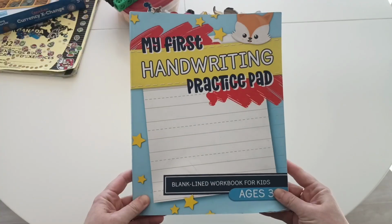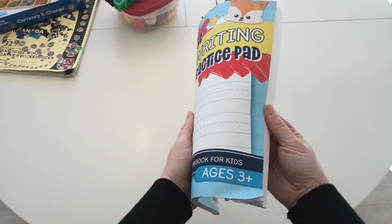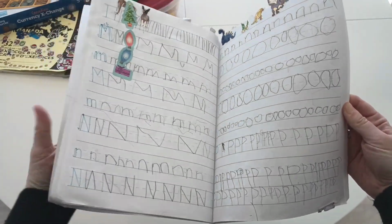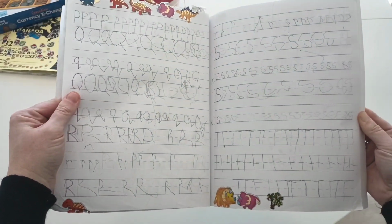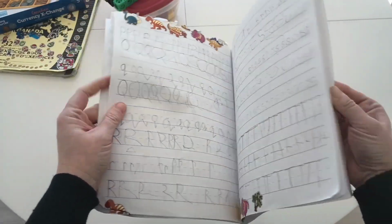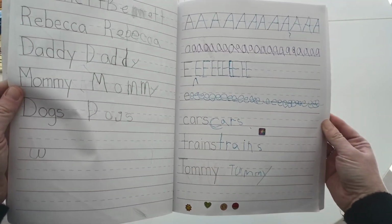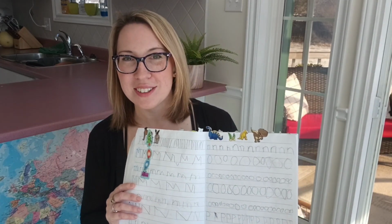So it's just the typical practice pad where it has the lines with the dotted line in the middle to show you where your upper and lowercase letters go. And what I do is I write the letter properly at the beginning of the line, and then they have to copy it for the rest of the line. So as you can see, they've done quite a bit in this, and they really, really enjoy it. And of course, lots of stickers when they accomplish their goal at the end of their school time. So we always do stickers.